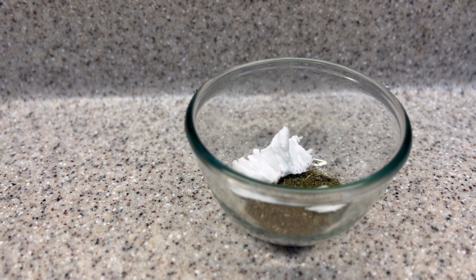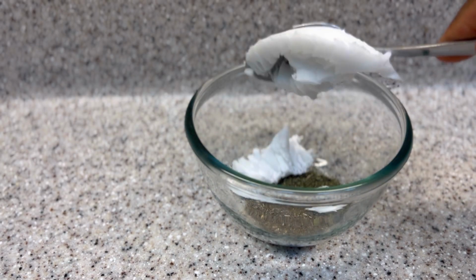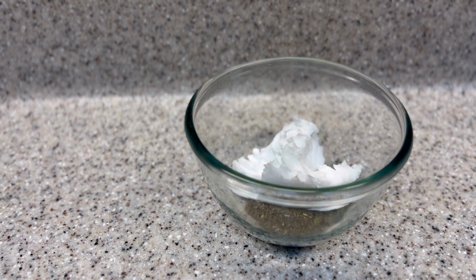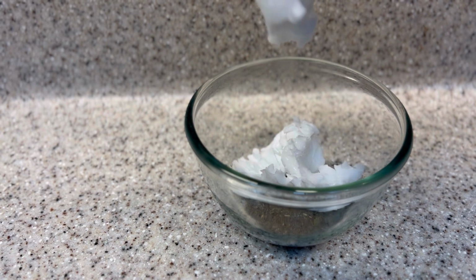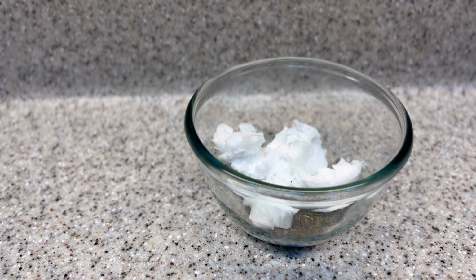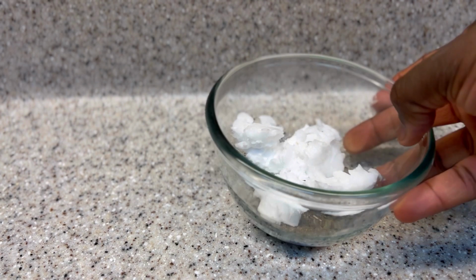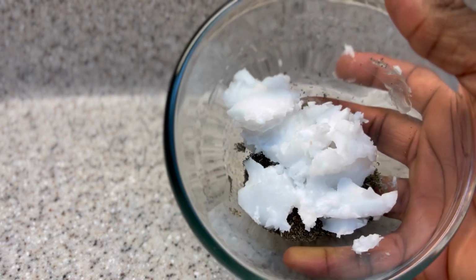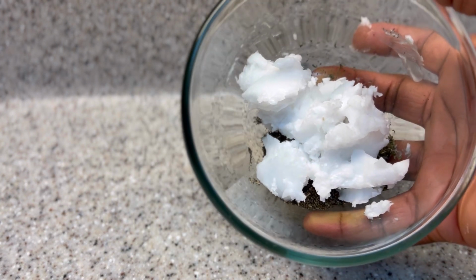Alright, so it is time to add our coconut oil. Coconut oil has so many great benefits when it comes to hair growth. In today's recipe, I used about 3 full tablespoons of coconut oil. And after adding my coconut oil, I'm going to use the double boiler method to melt my coconut oil and infuse it with my dry mint leaves.